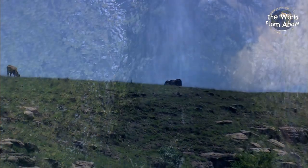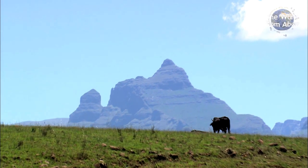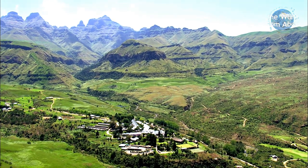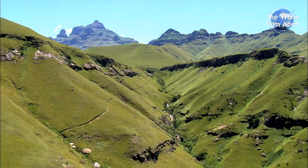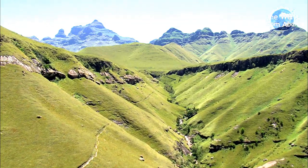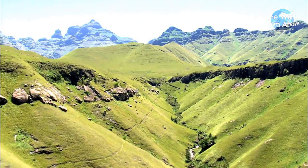Perhaps the best known mountain in the Drakensberg range is Cathedral Peak. And from the hotel in the valley, there is a clear view up to the summit. And by flying up the path to the top, the climb will take us less than a minute. So sit back and enjoy the ride.